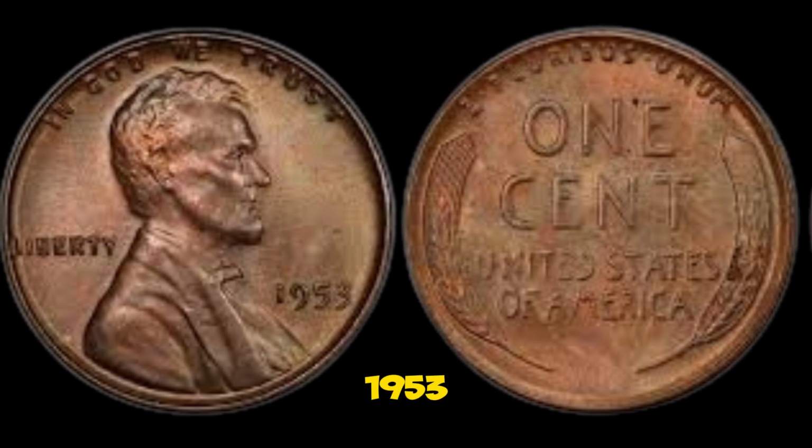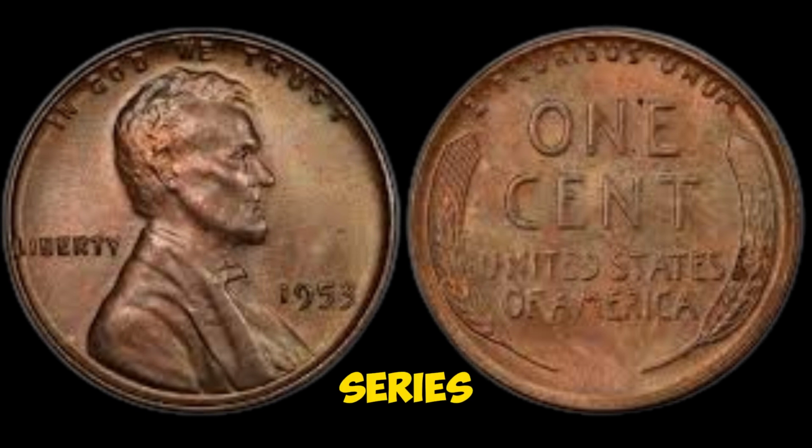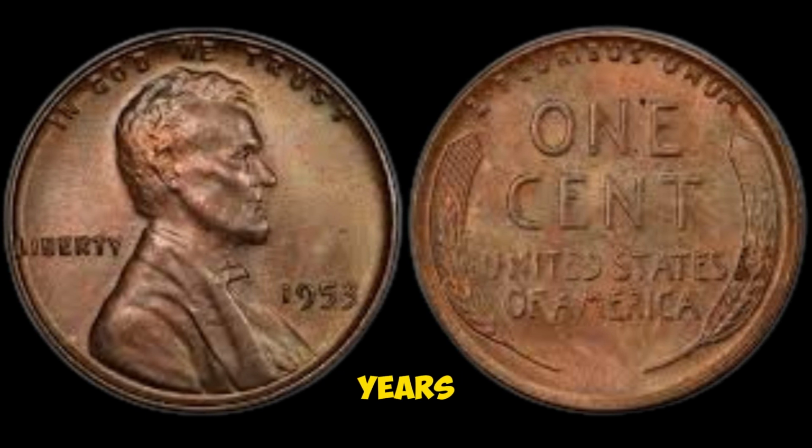By 1953, the Wheat Penny was nearing the end of its run. The series would conclude in 1958, making these last few years particularly interesting for collectors. The 1953 penny was minted in both Philadelphia and Denver, with the latter having a slightly higher mintage. However, it's not just the year that makes this coin special, it's the quality and rarity.